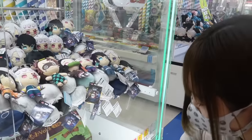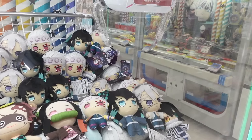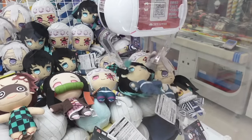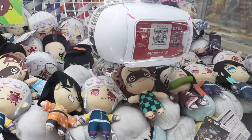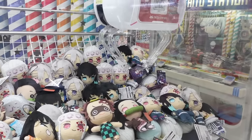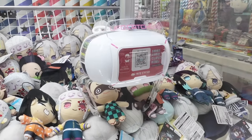This one seems easy. This one is actually pretty straightforward and easy to get. You want to try to aim for the head, the body, and the feet to see which part moves really easily. For this one, I recommend aiming for the feet. And here, I got it on my 3rd try. So $3? I guess not too bad.